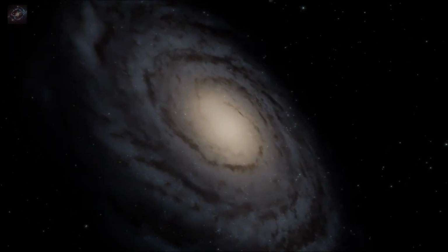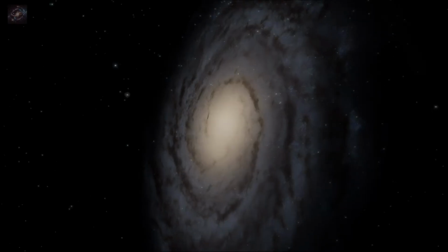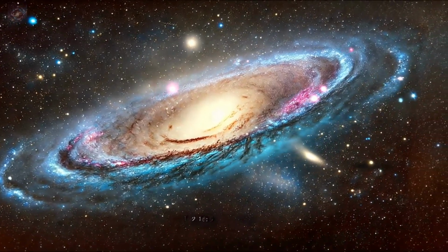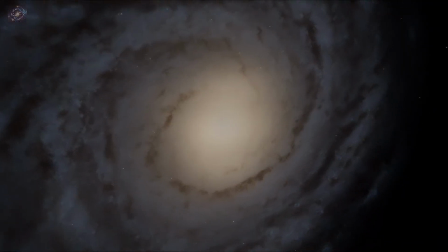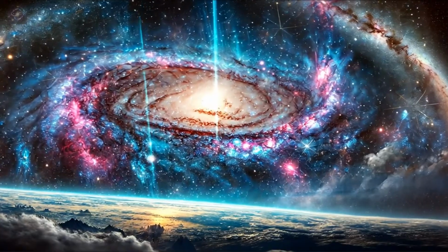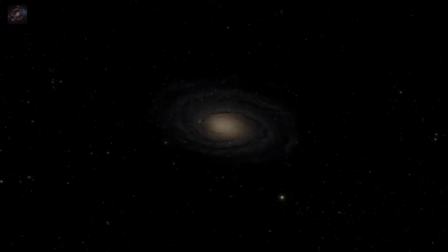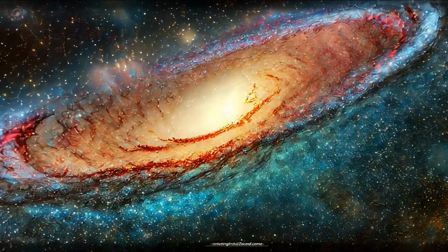Unlike the Milky Way, Andromeda's spiral arms are relatively well-defined, giving it a classic pinwheel appearance. These arms are teeming with regions of active star formation, where immense clouds of hydrogen gas collapse under their own gravity to form new stars. The galaxy's bright blue clusters, seen in ultraviolet light, are a testament to the ongoing birth of massive, short-lived stars that will eventually explode as supernovae.